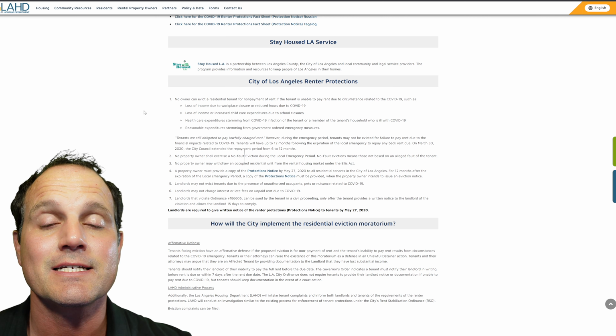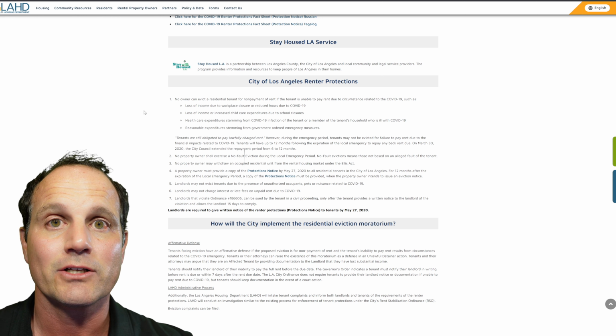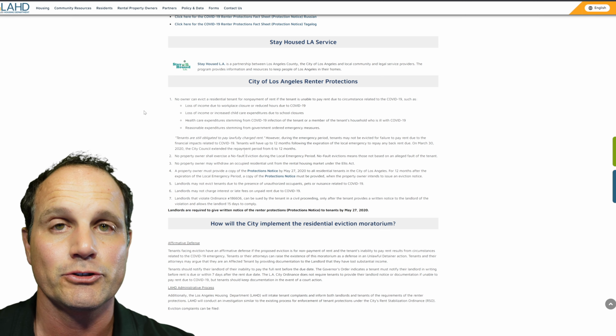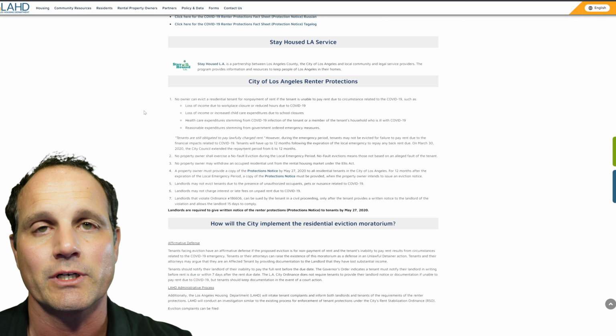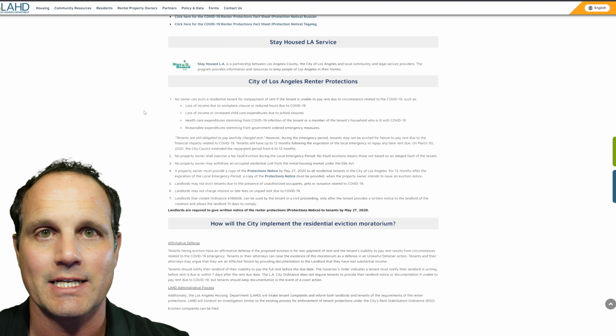So under the LA City Eviction Moratorium, a landlord cannot terminate a tenancy or evict a tenant for non-payment of rent due to COVID-19. For other forms of non-payment of rent, a landlord is able to move forward with an unlawful detainer. But of course, if the tenant claims it's COVID-19, that will stop that unlawful detainer from moving forward.